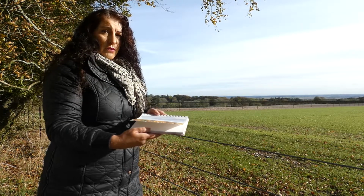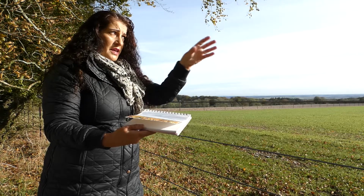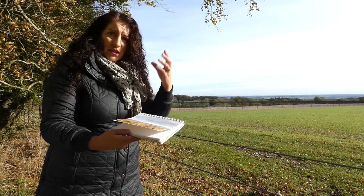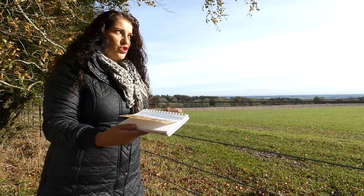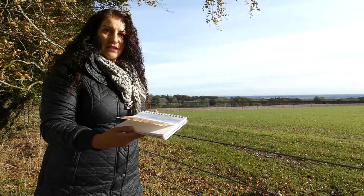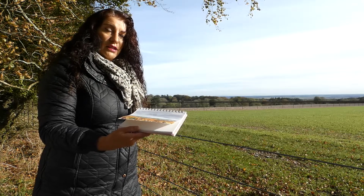So I'm going to be showing you probably some more areas of this area going into winter, because it's going to get even more spectacular, where the trees will really stand out in their starkness. So look out for that.